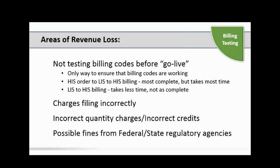Charges filing incorrectly. A facility assumed that the billing codes they were sending were filing correctly in the HIS billing system. When they later tested the billing codes, it was found that several codes were not filing correctly, and this had been the case for 2 to 3 years. These tests were highly utilized tests, and the revenue loss over that period of time was significant. The code may match if you only compare the charge masters, and the charge still will not file due to some other error, such as an incorrect department code.